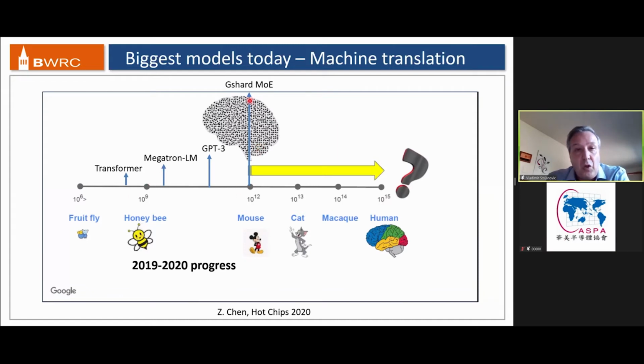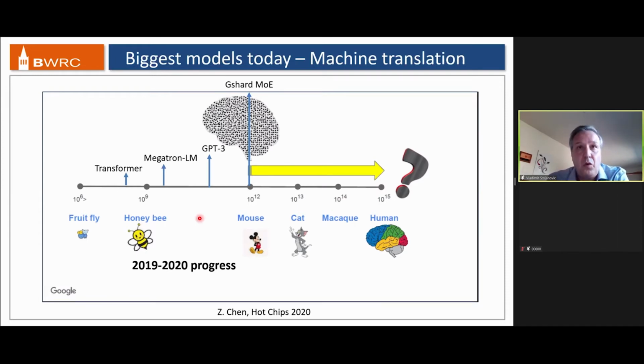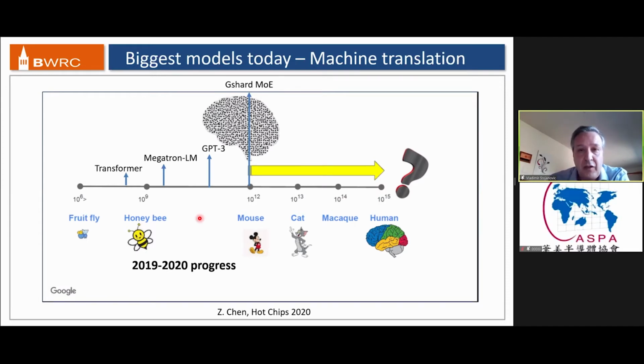And this slope has been much bigger than the slope of about 2 orders of magnitude every 2 years that has happened previously with image classification algorithms from AlexNet to, let's say, ResNet or other more sophisticated image classification algorithms. This slope is what drives the hardware industry to try to somehow make it up.